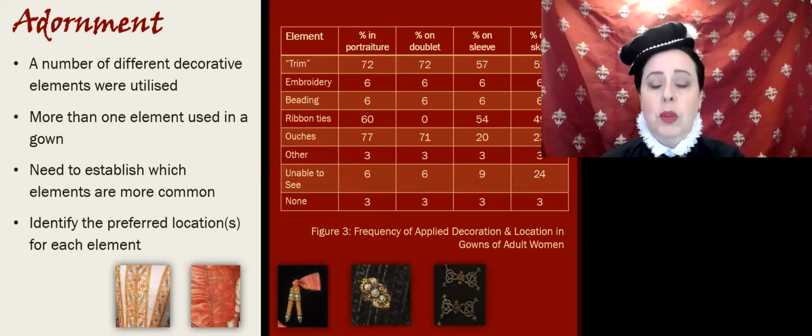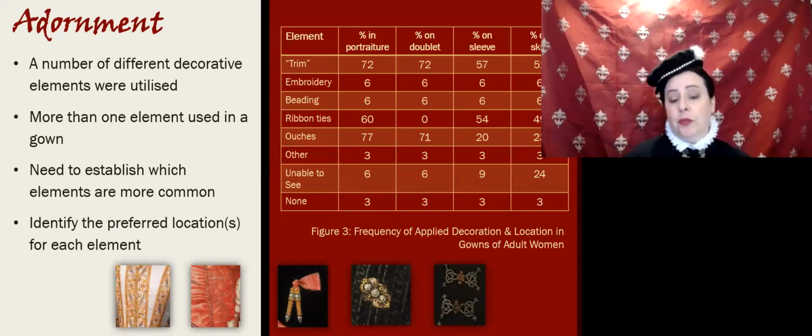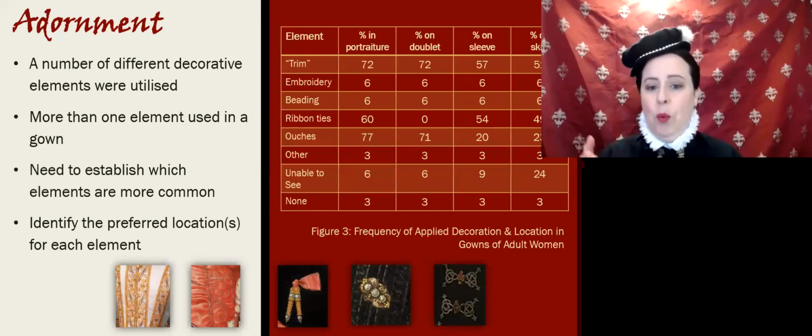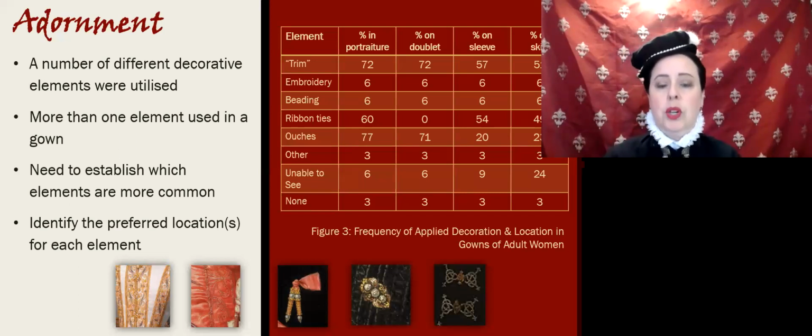We augment it with ouches on the bodice, and we add ribbon ties to the skirt and also to the sleeves. Now you can see that there are other styles of adornment in the terms of beading and embroidery, and also those really fantastic beaded knots on that one spectacular portrait of Isabel Valois.